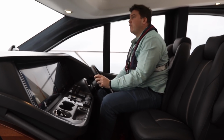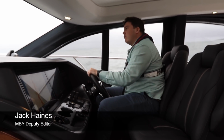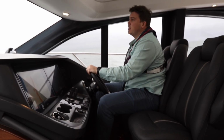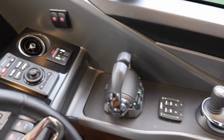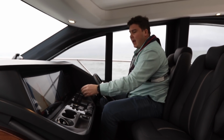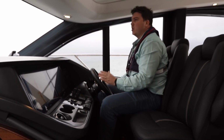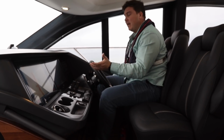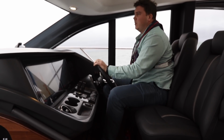So the boat has a pair of 1,000 horsepower Volvo Penta D13 engines on shaft drives. However, there is the option to have joystick control. All it does is use the 2 propellers and the thrusters in combination to help you move sideways or turn all the way around as you would have with an IPS boat. In fact, the steering feels quite similar to an IPS boat as well.